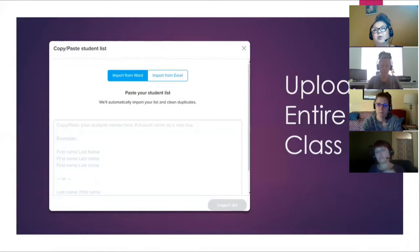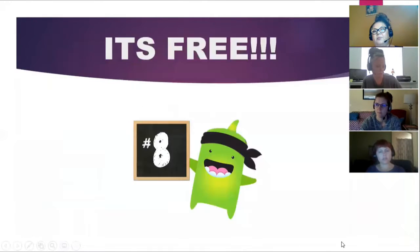You can upload your entire classroom at one time. When I first started using Dojo, I was actually doing it one student at a time, and then I realized that I could import from Word or from Excel and do my entire class at one time. They automatically upload everybody. Everyone is assigned an emoji, and I can show you that in just a few minutes.